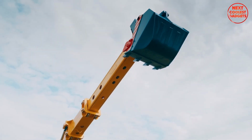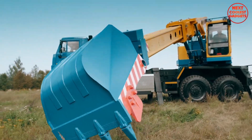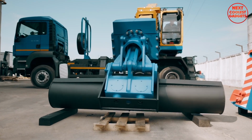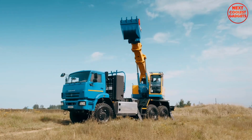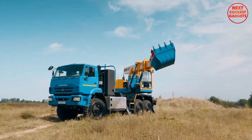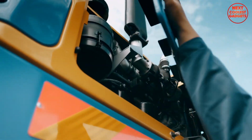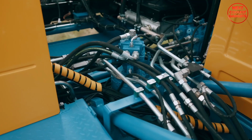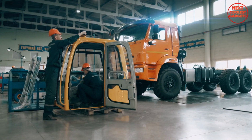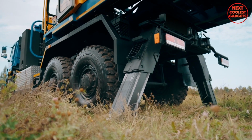What sets it apart is its excavator superstructure, which allows for enhanced functionality, making it a powerhouse in sectors such as construction, oil and gas production, and transportation infrastructure. The MAN chassis is known for its reliability and durability, key factors that make it a popular choice in demanding industries. The vehicle's versatility is one of its major strengths, as it can be effectively deployed in environments that require a vehicle capable of handling diverse and challenging terrains.